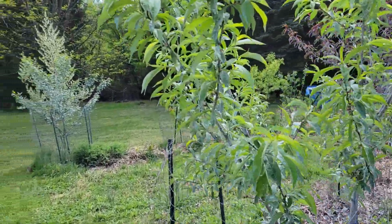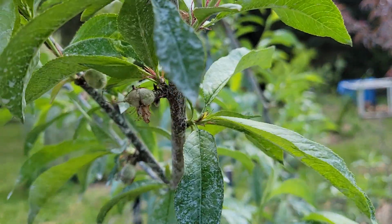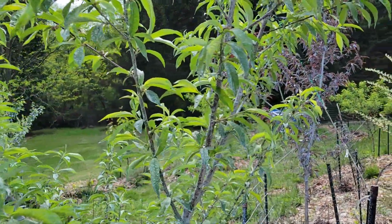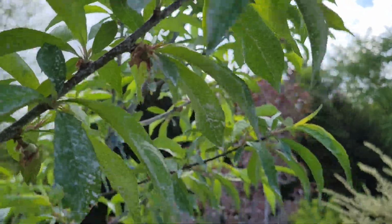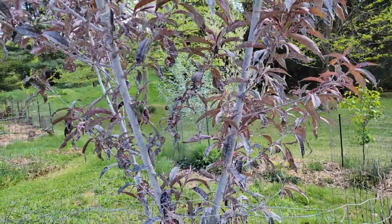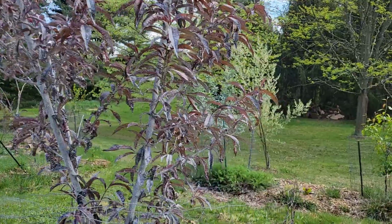So in this video, we're going to check out some of the fruits that we have grown here. So this is a peach. This is the first year it's held fruit, this particular peach. This is a nectar plum. I don't know if this one's holding any fruit.